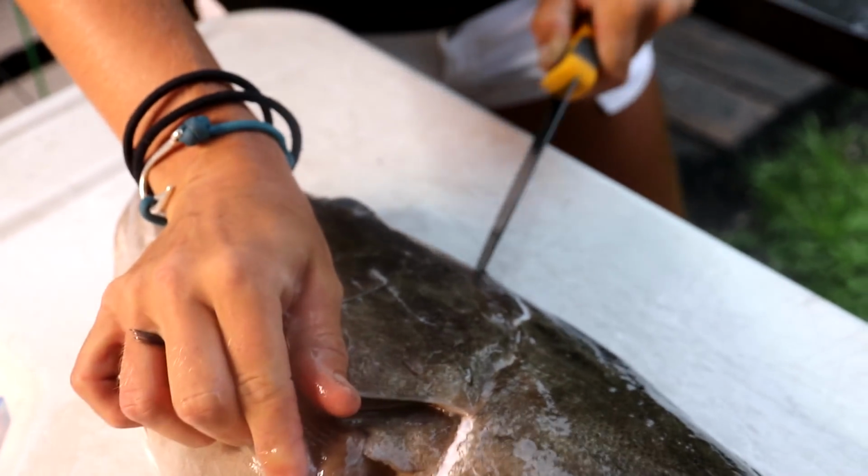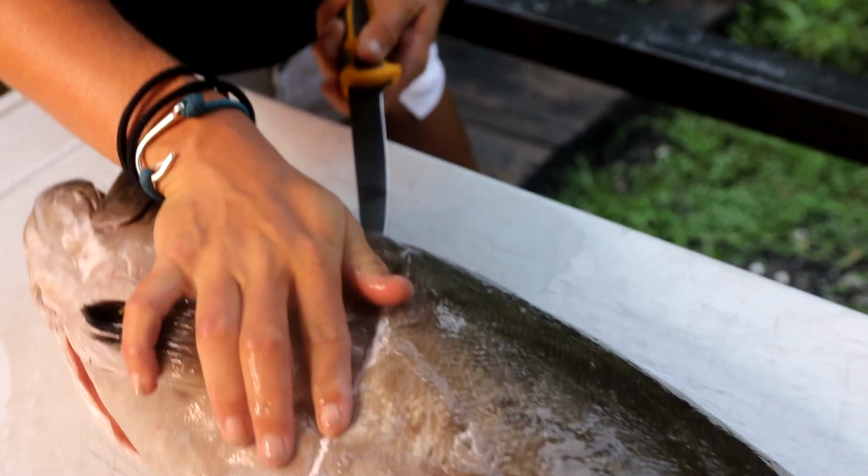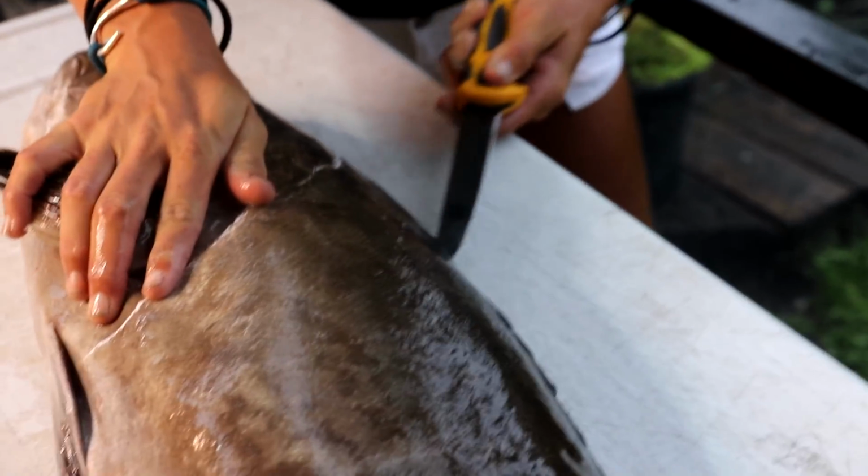And you guys are gonna watch me fillet my first grouper in quite a while. And wait till you see this meat, it is gonna be delicious.